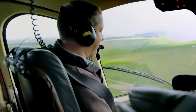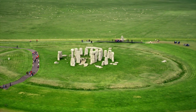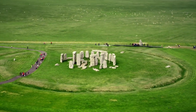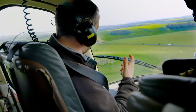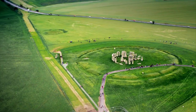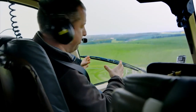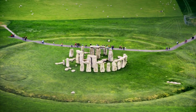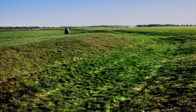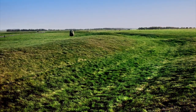This is clearly the best view you can ever have of Stonehenge from above. You can see the other parts of the monument, things like the ditch which runs around it, which is from about 3000 BC. It's kind of the beginning of what becomes Stonehenge. Radiocarbon dating indicates that around 400 years after the ditch was dug, the stone circle was raised.